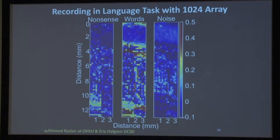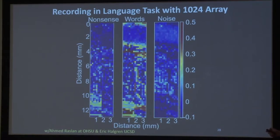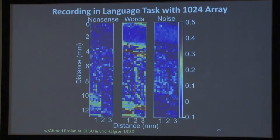Similar to the case of the 128-channel arrays, we're looking at responses to nonsense auditory stimuli, stimuli with words, or with noise. We can see here as well that regions that are responsive to the auditory stimuli are non-responsive to the noise stimuli. There are additionally fragments or stripes of responsive regions, in addition to a few individual units that are responsive right here. So this is giving us an early glimpse of the functional organization of language processing in the human brain.